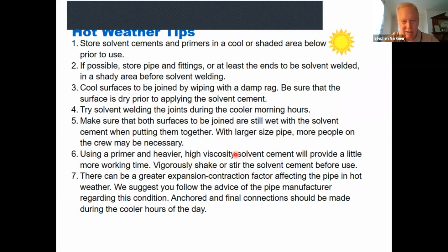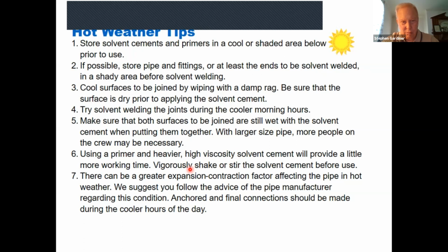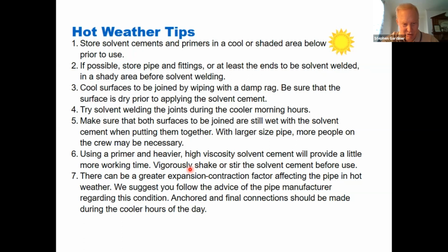Now, primer just has solvents in it. You don't have to shake those cans. Cement, though, has solvents, resin, and additives. It has to be shaken vigorously before each use. And when you're done with the can, if you want to reuse it later, make sure you clean the top off, the threads on the can, the threads on the lid. Tighten it as tight as you can.